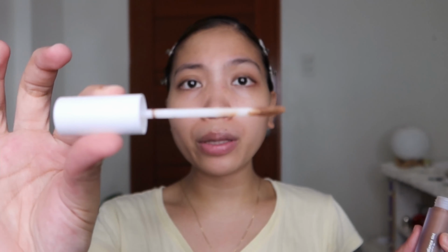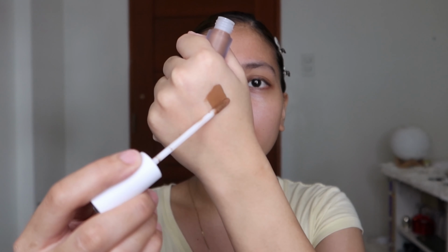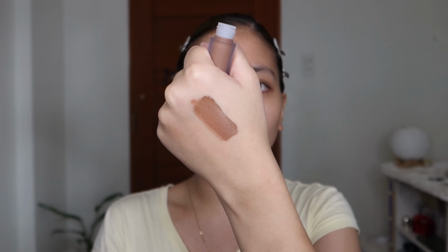So, yan. Doe foot applicator siya. Yung amoy niya, guys, is actually parang pagkain. Parang, ewan ko ha, sa akin parang medyo may amoy chocolate, itong si Toffee. So okay, ito siya. Wow! Nakikita ko na maganda itong pang liquid eyeshadow, tsaka bronzer.